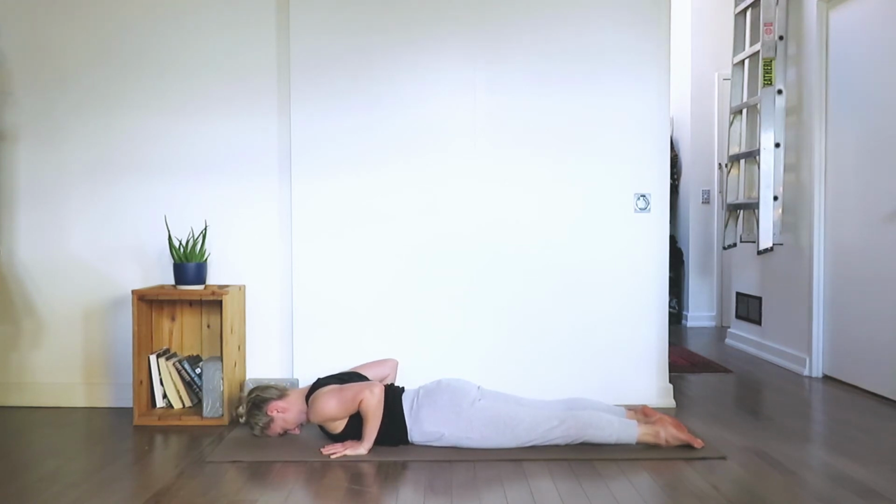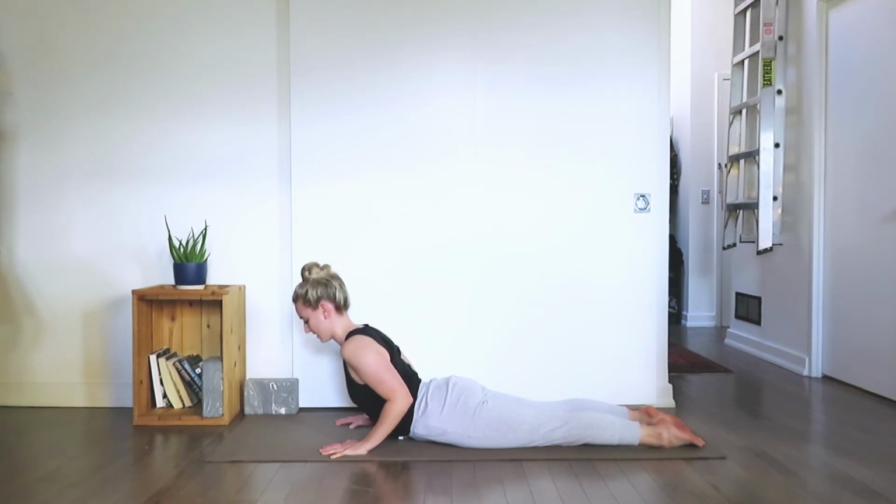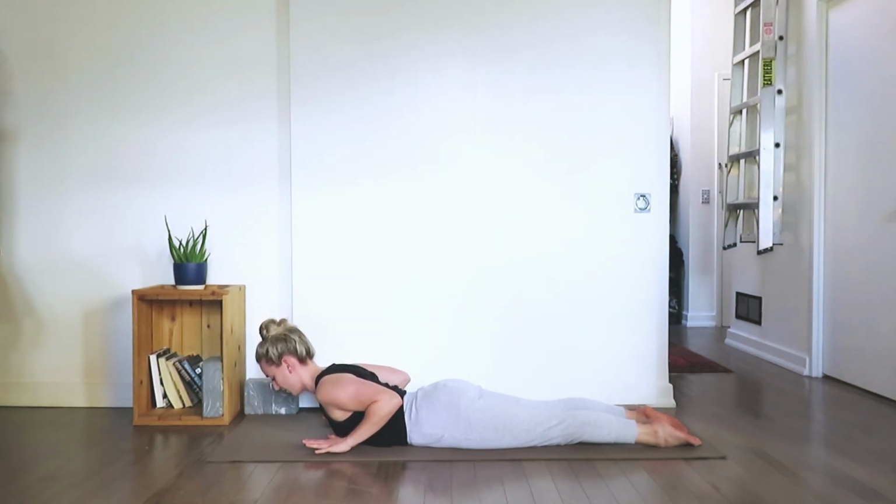Ground into the tops of the feet, the front of the pelvis. Inhale, lift the forehead and the chest off of the mat. So making sure that you're using all of your back muscles here. You're not using your arms to come up. You could even lift the palms off the floor and stay exactly where you were because you're using your back muscles to keep you there.